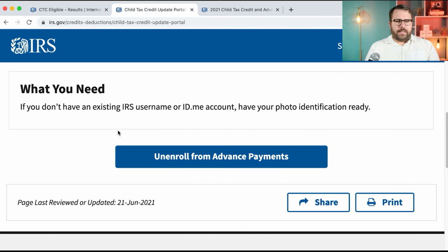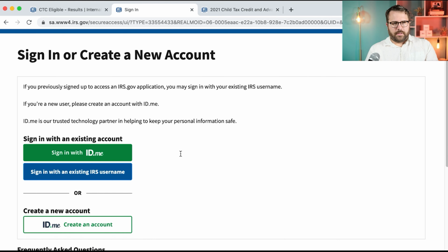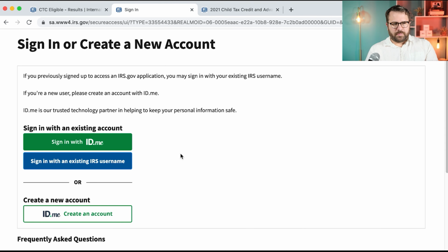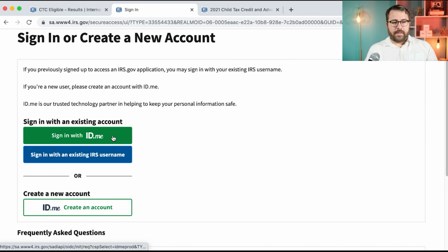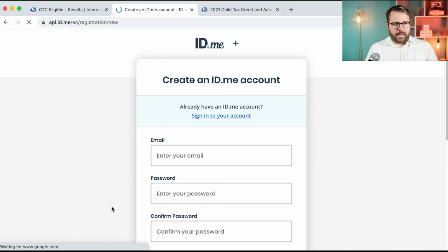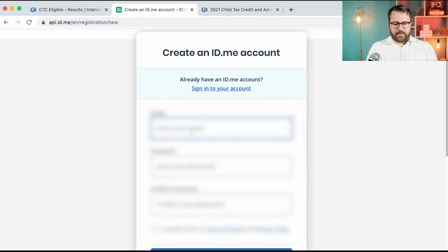Okay, so how do you do this? It says if you don't have an existing IRS username or ID.me account, have your photo identification ready. So, all right, I'm going to do this here. I do have an IRS.gov account, but I'm going to pretend that I don't. So I'm going to create a new account with ID.me. I don't know what that is, but it looks legit, I guess, because it's from the IRS.